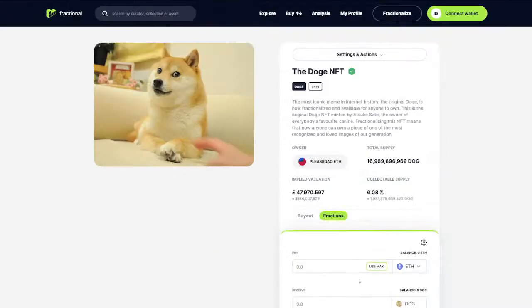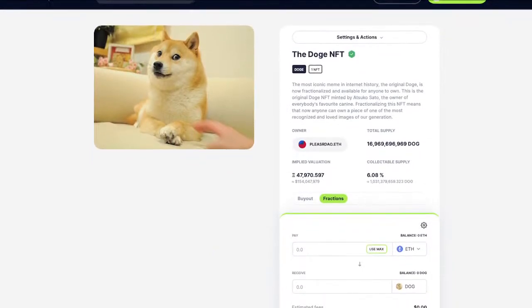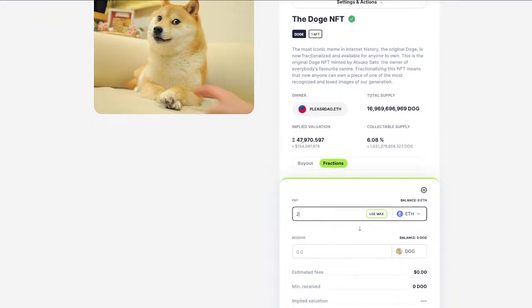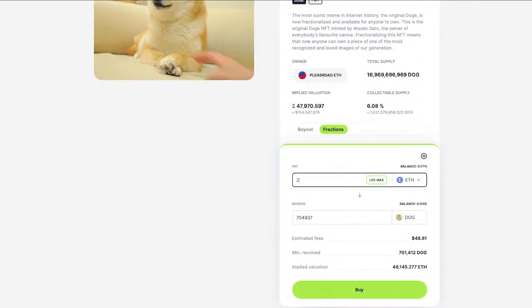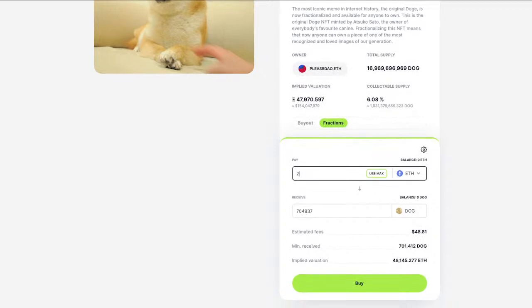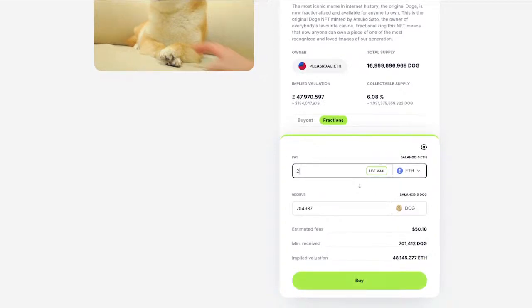based on how much money you want to put in, let's say you want to put in 1 Ethereum, you can see how many shares that would get you. You could see the implied valuation of the NFT at that time. You can see what amount of the supply is still available. I find it to be a pretty user-friendly interface. I've certainly bought a few projects on Fractional, really just to test it out. I absolutely believe in this product.